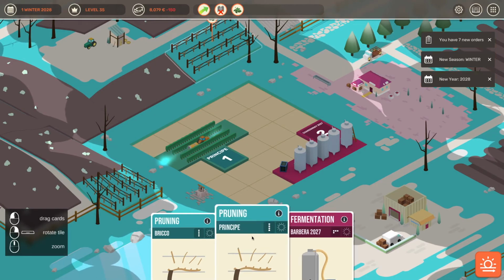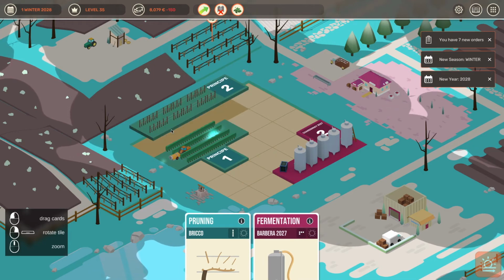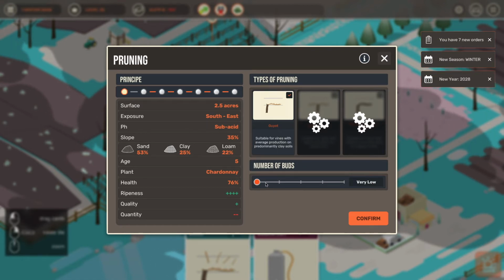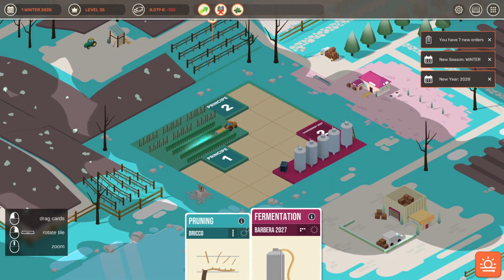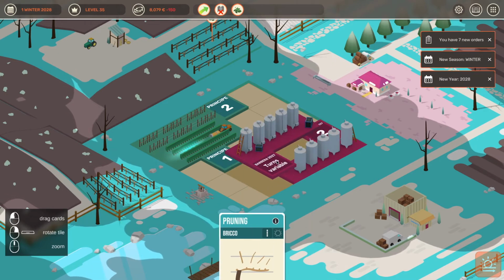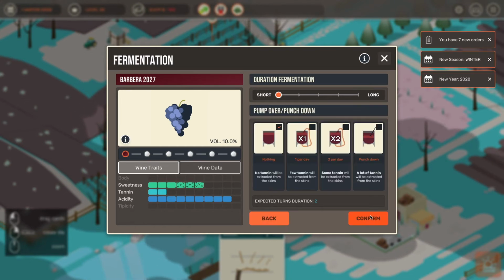Now we need to prune as well. Maybe we need to take the ripeness down a bit. Maybe if we do just low instead of... That might affect that? I'm not sure. So sweetness, we need... Okay, we need to look at tannin. Oh, I didn't mean to do that.